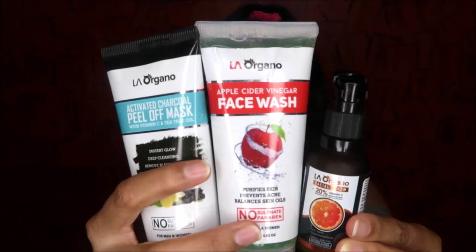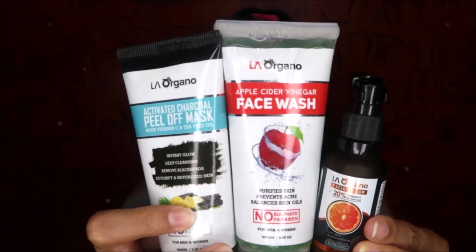As we all know, vitamin C has antibacterial and anti-aging properties. It will help a lot in improving your skin texture and regenerate your skin. Also, it keeps our skin hydrated throughout, so definitely give it a try.